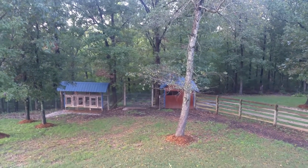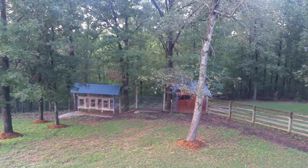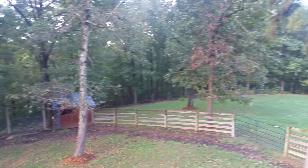This view, you can see the chicken area, the lawn shed, the poultry shed. Just a great view of the property from up here.